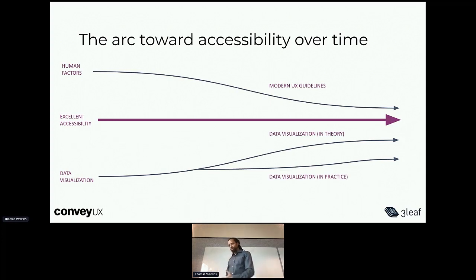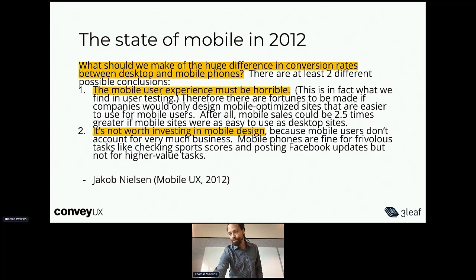On through the internet in the 2000s, and then lately with mobile devices, makes things a heck of a lot more usable, partly because of the need for accessibility. I want to put this quote here to make this point. This is from Jacob Nielsen in a book, Mobile UX, in 2012. This is a quote that talks about how bad the state of affairs was back then, not that long ago, a little over 10 years ago, with mobile UX.